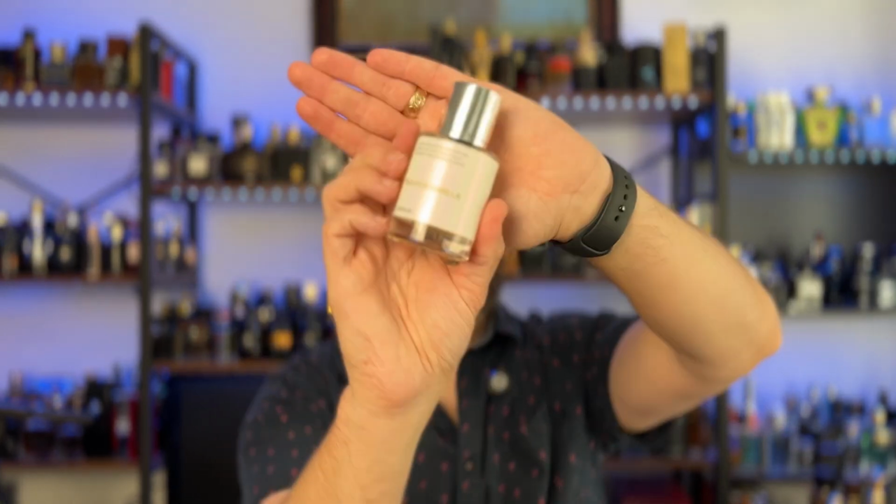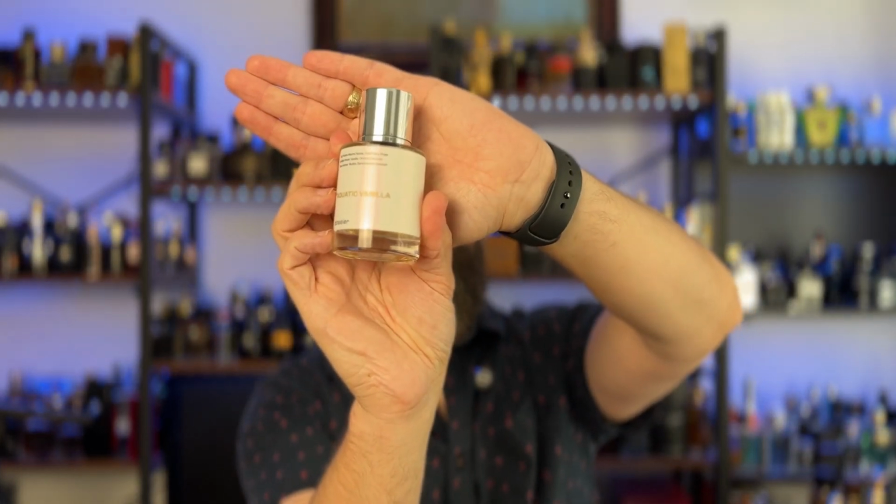And it's probably 85% close to the Juliette Has a Gun. And it performs better. It's a beast. I'm telling you, 10, 12 hours, no exaggeration. It's a certified beast. And finally, number 11.